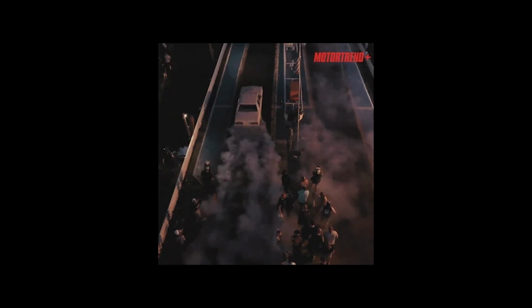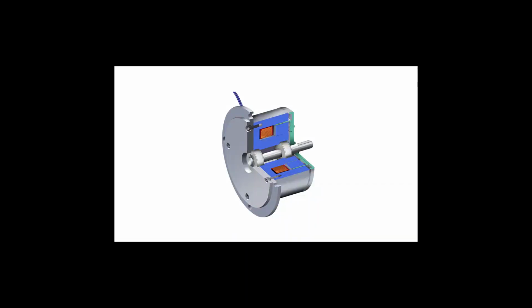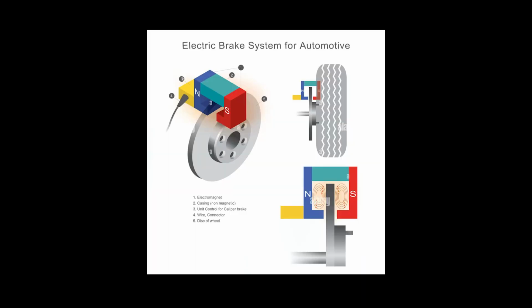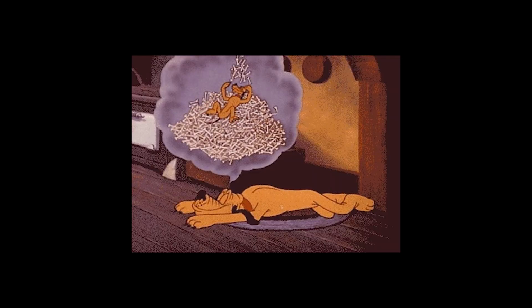Now let's move on to the next braking system, the electromagnetic braking system. Electromagnetic braking systems are the high-tech wizards you'll find in many modern and hybrid vehicles. These brakes use the magic of electromagnetism to stop your car without any friction. That's right, no friction means less wear and tear, longer lasting brakes, and way less maintenance. Sounds like a dream, right?